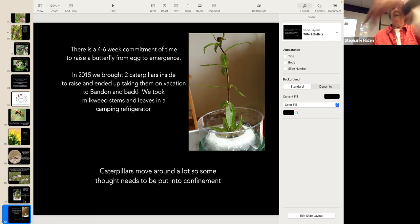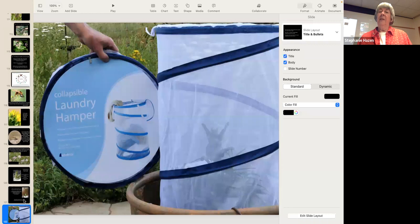So the year that we had quite a few, I got fine mesh laundry hampers, and we put them over individual milkweed plants, and that's our backyard.